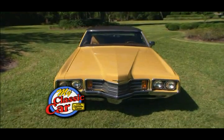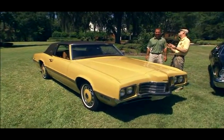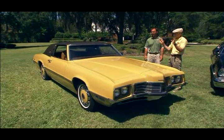Welcome back to My Classic Car. That Torino is a strong running car, like the 4-speed. Yeah, it makes it. And she sounds good. But let's talk about a really wild one here.